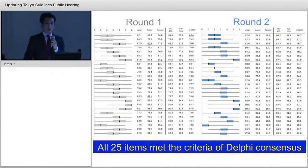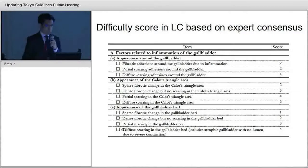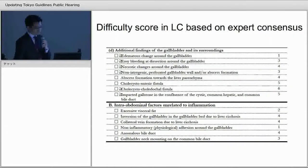And thankfully, for all these 25 items, we reached a Delphi consensus. So at least over 500 expert lap chole surgeons agreed that all these items are indeed very important and directly correlated with surgical difficulty during lap chole. Based on these results, we were able to assign points to each of the 25 items. This is something that has already been published.